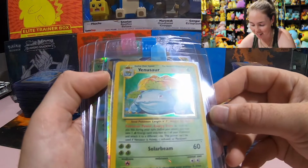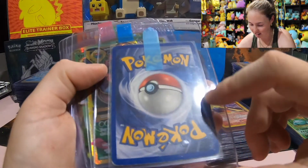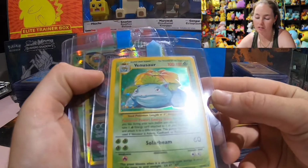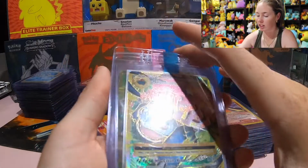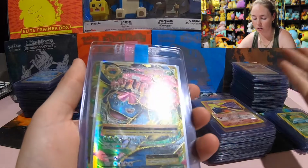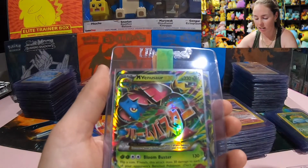Now this, I think this would get like a PSA 2, 1? Yeah, wouldn't be surprised. Once again, still gonna grade it just because sentimental cards. It's not all about grades, not all about price. Once again, if you like a card and you know it's sentimental to you, or you just like the card, get it graded. Really don't care what anyone else says about it.